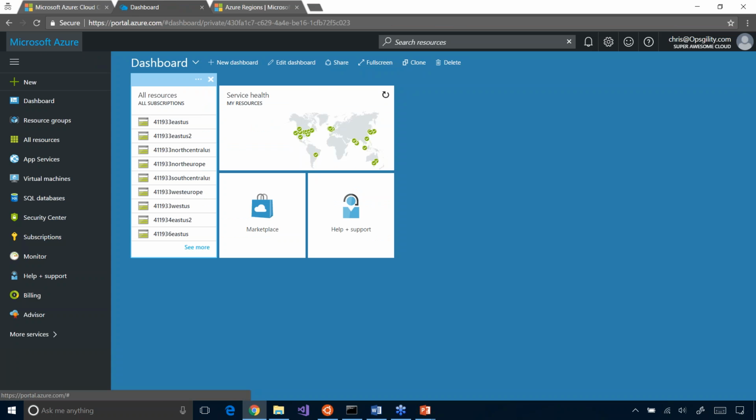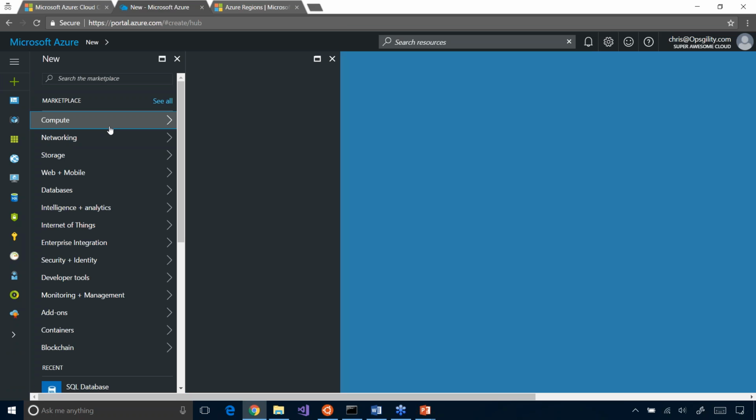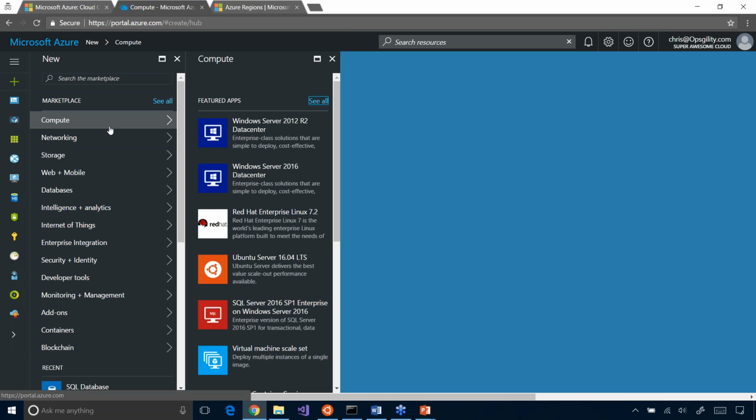Now let's go back to the dashboard here. And if I type N on my keyboard or I click on this plus New link in the left navigation, I can start creating resources in Azure. So I can scroll through the different categories here. For example, in the compute category, it's going to give me the featured apps, the more commonly provisioned resources in these different categories. So here I have Windows Server 2012 R2, Server 2016, Red Hat Enterprise Linux, Ubuntu Server, and a few others.